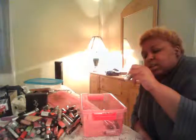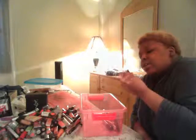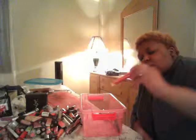Then I have a NYC cover stick in the color 781 Light. Then I have another NK lipstick in the color 997 Violet. And that's the color. Purple, nice, beautiful, dark purple. Then I have a Gap Lip Shine in the color Brilliant Orange. And it's true to color.